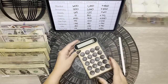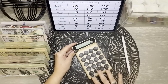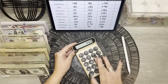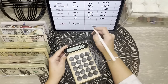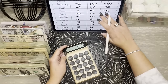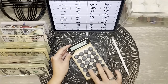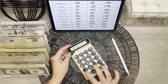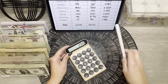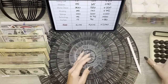All right, let's just tally this all up and see what we ended the month with. All right, it looks like we are ending the month with $4,515 in our low priority. I'm just going to give it a recount real quick. So that is correct, and that is a difference of $2,340, you guys. Great progress there.